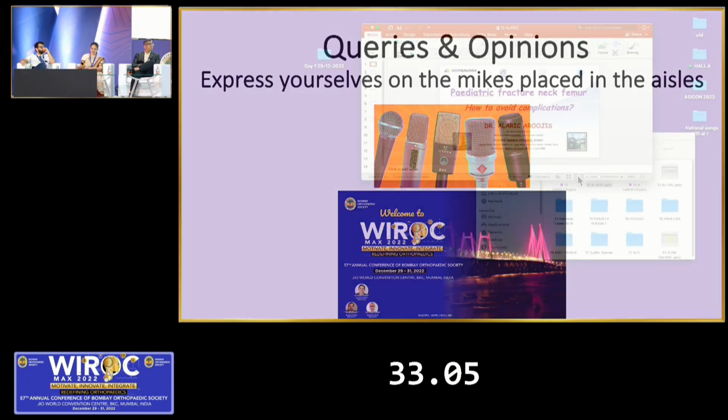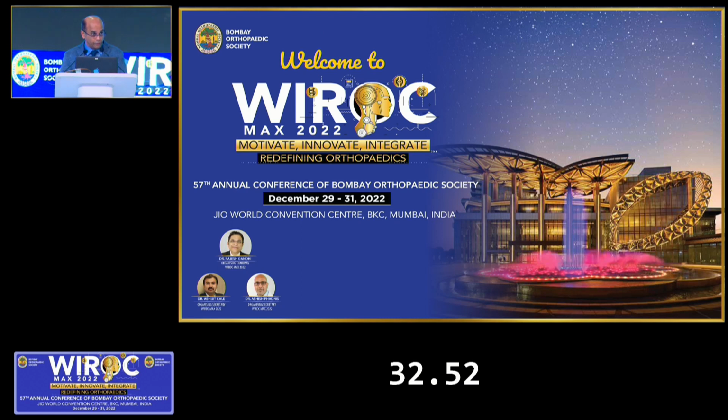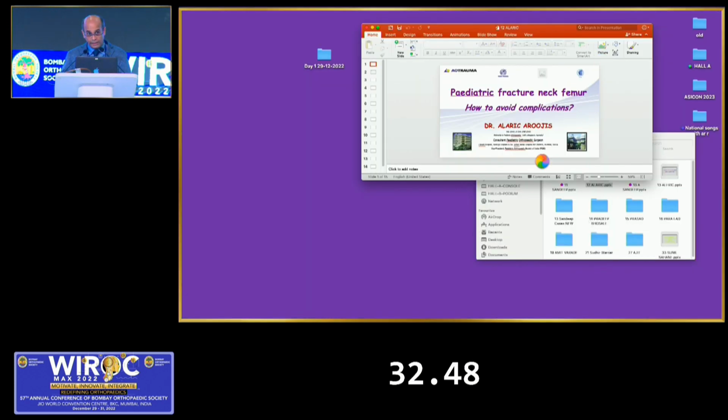Thank you. As Sandeep has rightly pointed out, fracture neck femur in children are known more for their complications rather than for the actual problem that they are. So today I'm going to focus on some of the complications of fracture neck femur in children. We are hoping to save some time for the case discussions. So I'll just cover two important complications, which is avascular necrosis and non-union.